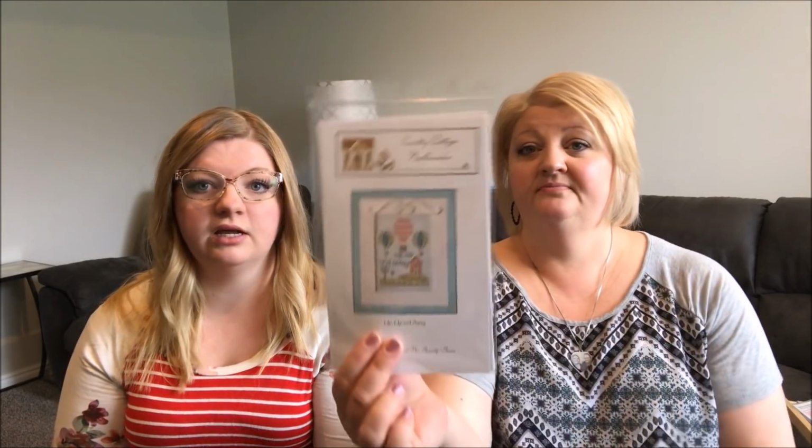And for that one, the start date is May 1st, for the wordplay. That gives you enough time to hopefully gather materials. It gives me enough time to gather materials so that we can all get ready. You can start earlier and just stitch at your own pace, but that's our progression that we've talked about. So that's the hashtag WordplaySal.